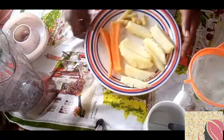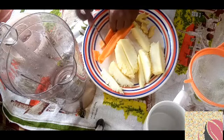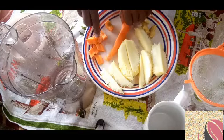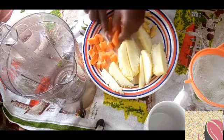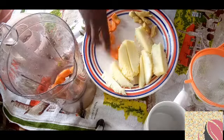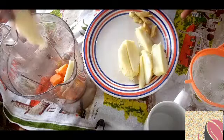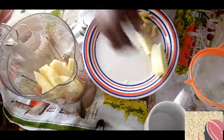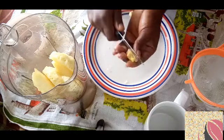So what I'm going to do now is cut all those things into the blender. First of all, I'm going to add all the carrots. I'm slicing them into pieces so that it will be easy for the blender to blend it. And I'm going ahead with my pineapple. Then I'm going to cut my ginger into pieces.